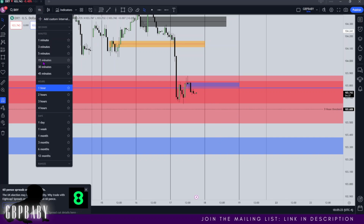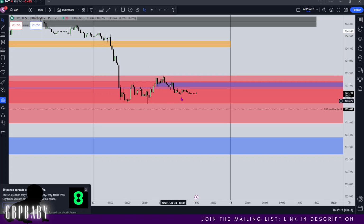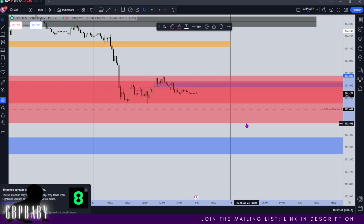Let's go to the 15-minute, and you'll see how we're just stuck in this consolidation, but nonetheless I'd like to think that we can retrace back up to this level and then start aiming for the daily mean threshold first, then fill in that weekly fair value gap, and then if price is overzealous, we will start thinking about that lower fair value gap right here.